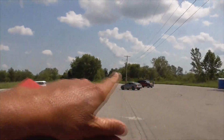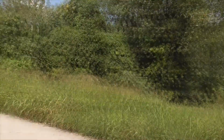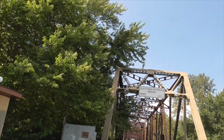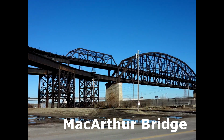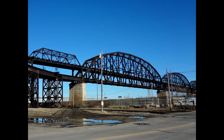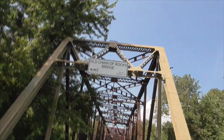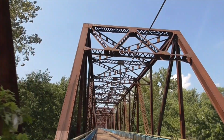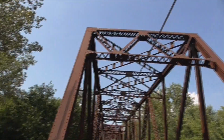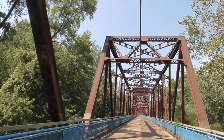Here's the parking lot right here. And this is not the original Route 66 bridge of St. Louis. The original bridge is the MacArthur Bridge down the Mississippi. So this is a bypass bridge, opened in 1929. Wow, check out this bridge. This is absolutely crazy. Beautiful. This is on the National Register of Historic Places.